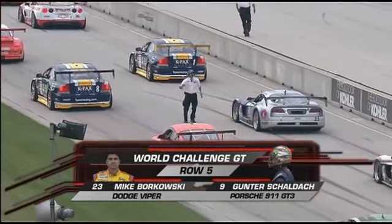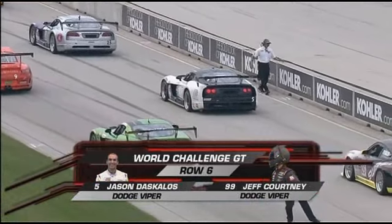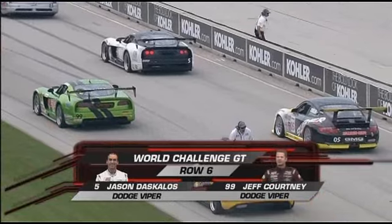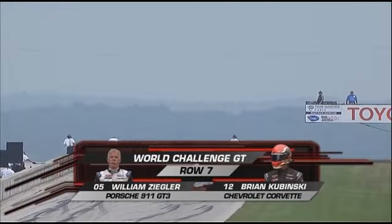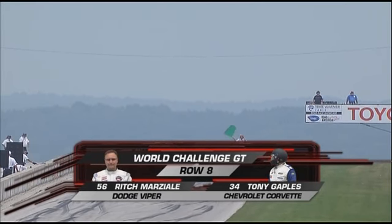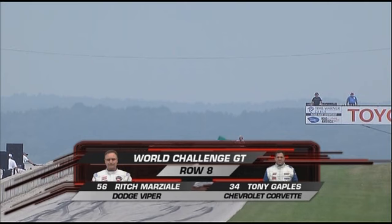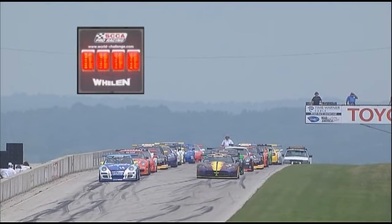Row 5, Mike Borkowski driving the Lala Motorsports Viper, and then Gunter Schaldach, as we said, now in a Porsche. Then Jason Daskalos, and alongside Jeff Courtney from nearby Slinger, Wisconsin. Row 7, Bill Ziegler and Brian Kubinski, a home track for him, if you will. Row 8, Rich Marzial and Tony Gaples from Illinois. And then in row 9, Sonny Whelan, who did have some issues in qualifying. And we'll see what he's able to mount from the back of the pack.